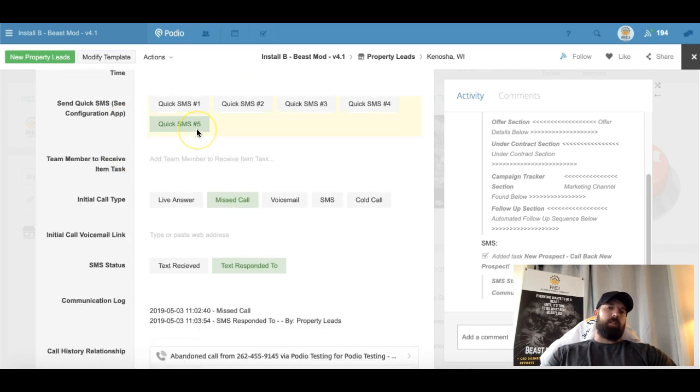Quick SMS, you can send out a quick text. This is an add-on option. It's free, you just have to ask or request to have it turned on. Basically, if your leads manager is making a bunch of calls and let's just say the quick text says, "Hey, I just left a voicemail. This is such and such from Home Buyers," she can click that button and it will send that text automatically. She doesn't have to type it, and you don't have to worry about spelling errors.